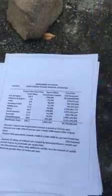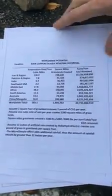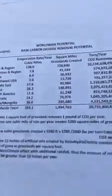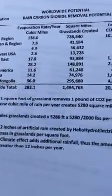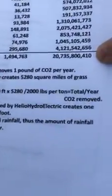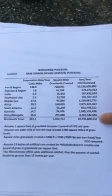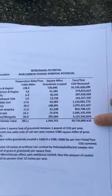So the electrical power consumption is not ridiculous as claimed by some other people out there. Now, what is important about this is the amount of carbon dioxide that will be removed from the additional rainfall. By my calculations, we're talking about removing 20,735,810 million tons per year of carbon dioxide.